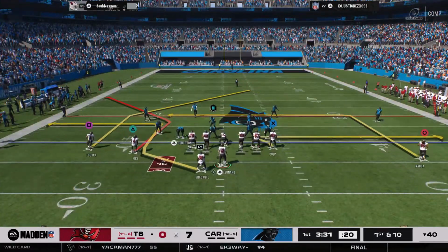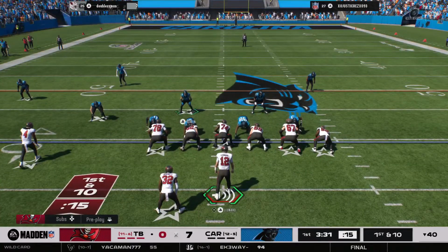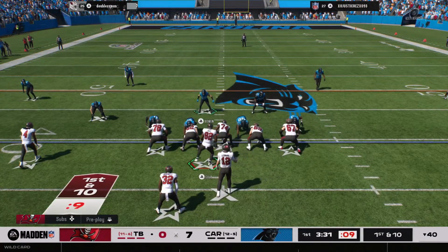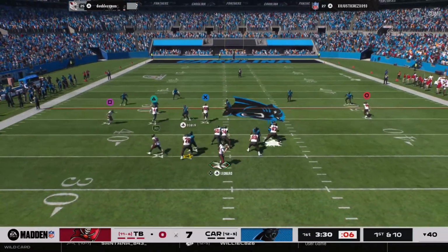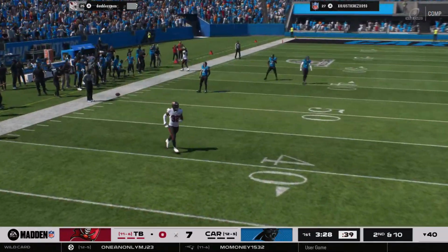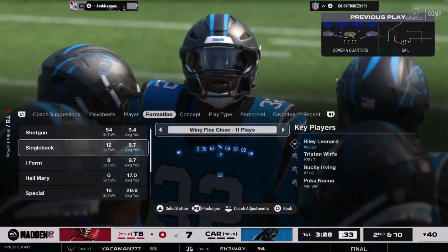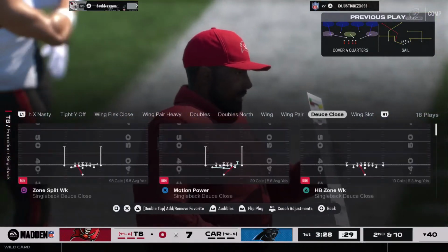Looking to put a drive together. Throwing to start the drive. Leonard. And that one is going to come up short. Low throw. Certainly appeared to take away his first read, and by the time he tried to look elsewhere and find an open target, the coverage was too good. That one falls incomplete.